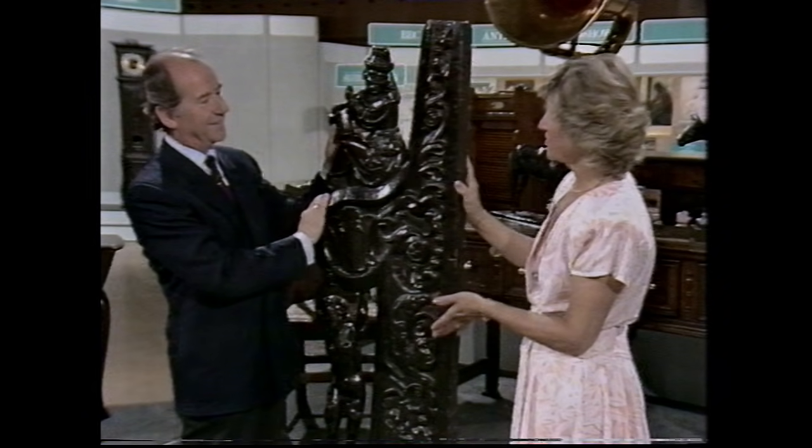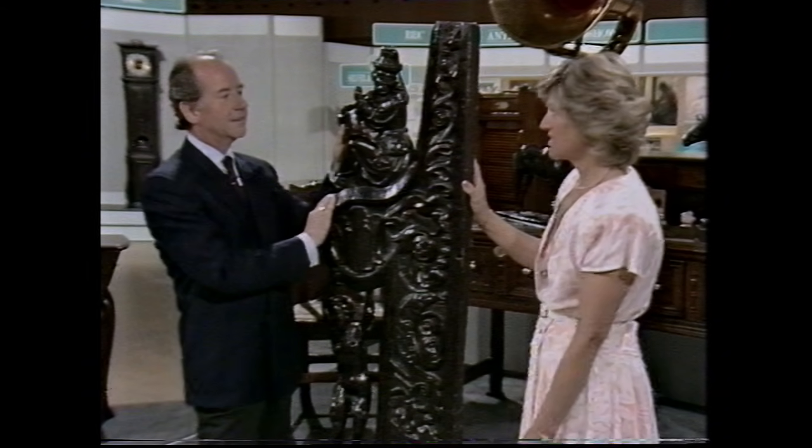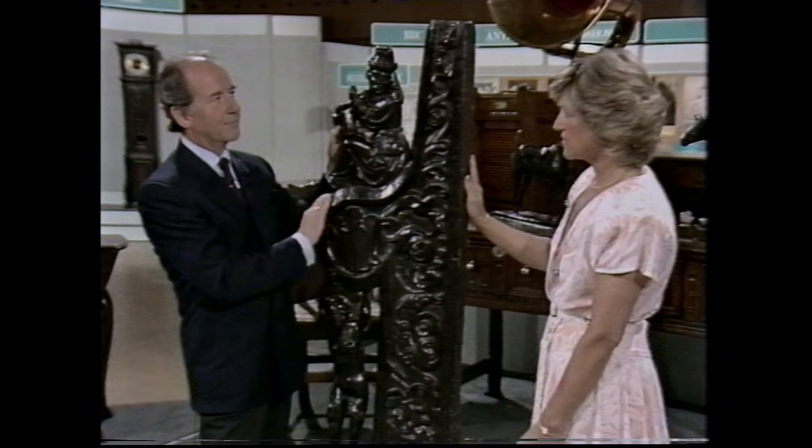I believe it was given in lieu of money to my great-grandfather for medical services. And then it ended up in my parents' house at the bottom of the stairs, and they used to put their hats on it. But whether it came from a bed, I just don't know. I'd be interested to know what you thought.